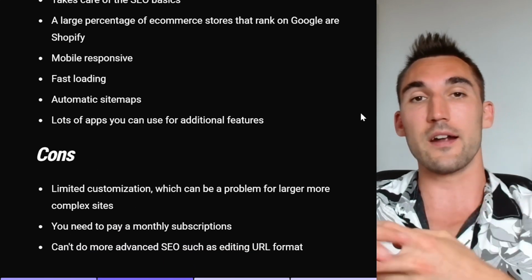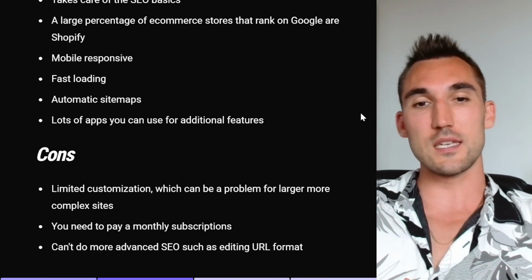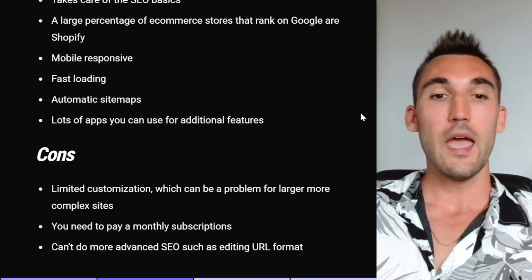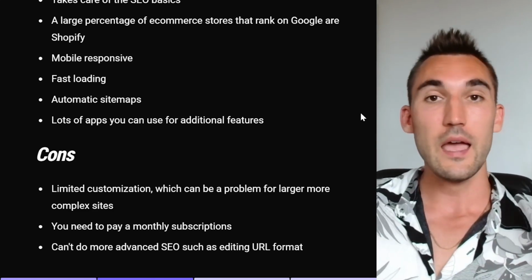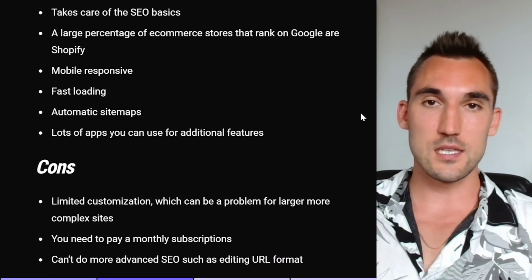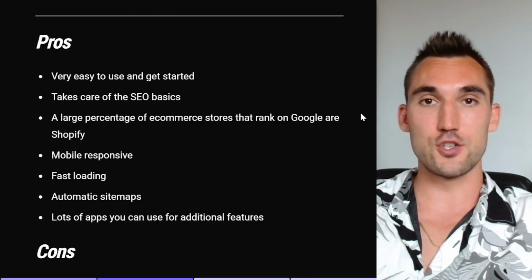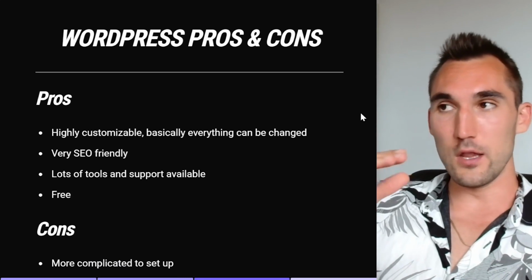Now, there are a couple of cons when it comes to the Shopify platform for e-commerce. So firstly, it's got limited customization, which can be a problem if you're running a more complex site. You need to pay for monthly subscriptions to Shopify to keep it running, and you can't do more advanced SEO such as editing the URL format of the whole URL and things like that. So basically, Shopify is a beginner's platform to make it very easy to get your website or your e-commerce store online. However, it is limited in what it can do when it comes to more complex features, especially when it comes to SEO.